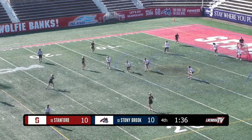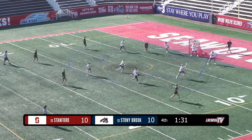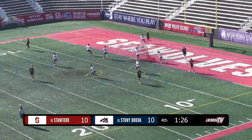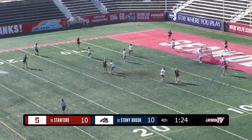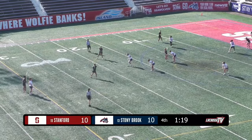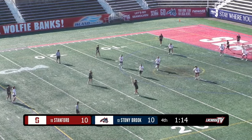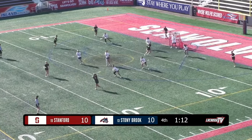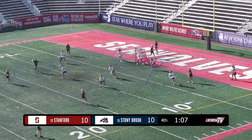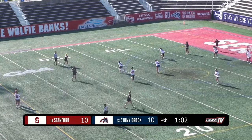Stanford have gone on the board a few times here in the fourth quarter. They have fought back from an 8-7 deficit to make it 10-10. They're able to go up 10-9, but the Seawolves were able to make a comeback. Sorry, 10-8 actually. But 2 late goals from the Seawolves have given us what should be an even better finish right here. Looking for some space up top. The crowd is on the edge of their seats here at Laval Stadium.